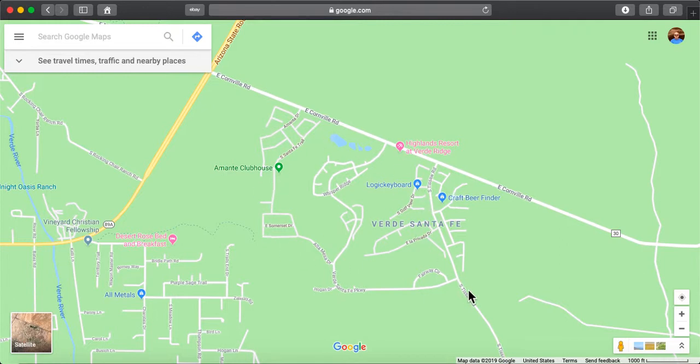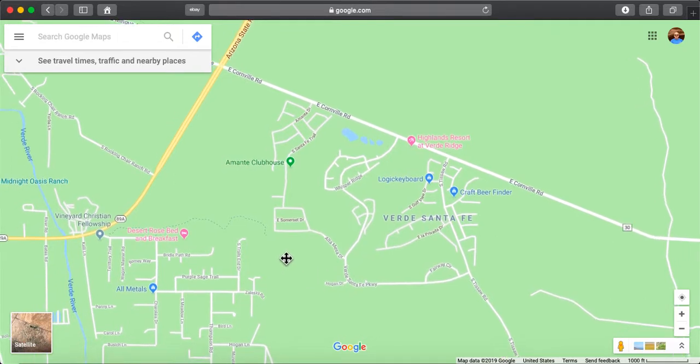I was just talking to my sister, who's also a realtor. She's in Phoenix, but she's looking up in here. She's going to move back to the Verde Valley, and she's considering this as a place to locate. It's a really nice neighborhood.